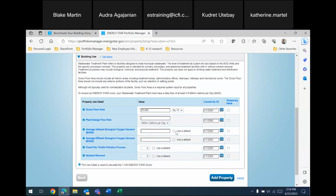For any of the use default checkboxes, I would strongly suggest not using this, just because if you do select this default checkbox, they are the national average and overall will skew your results depending on the size of your plant. The gross floor area was input previously from the previous tab. Anything with a red asterisk will be required for Portfolio Manager. So for the plant design flow rate, we'll be selecting 20 million gallons per day just because that's typically what's used in the United States. Unless you're a smaller facility, you may use cubic meters per day, or if you're in Canada.